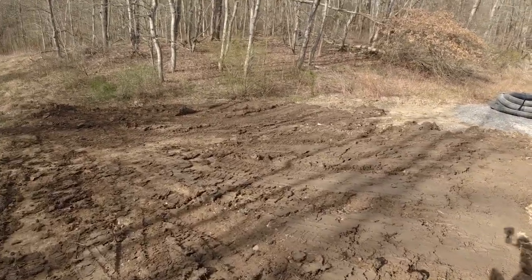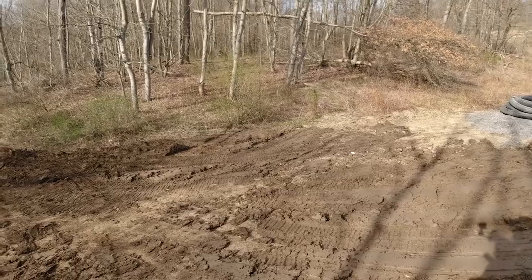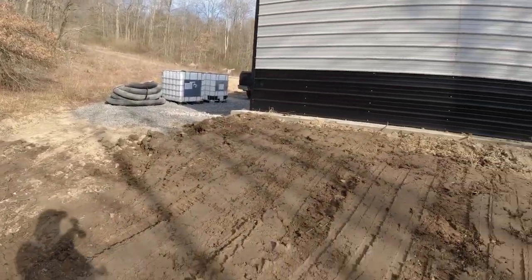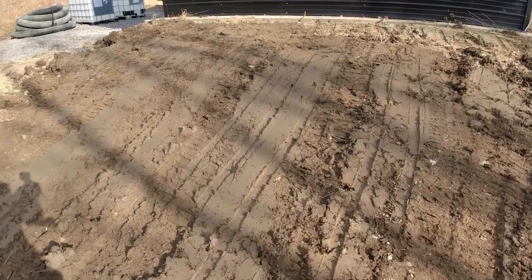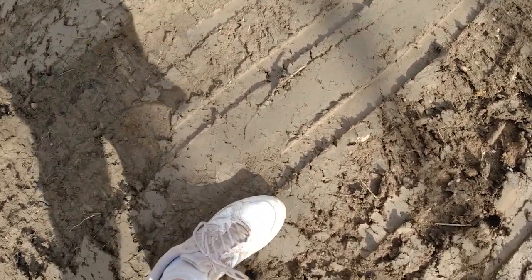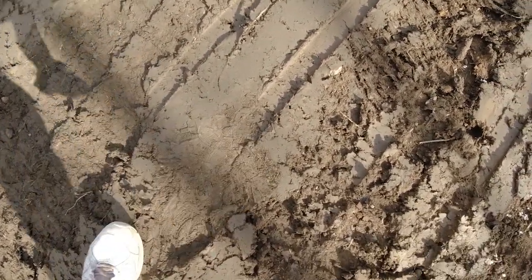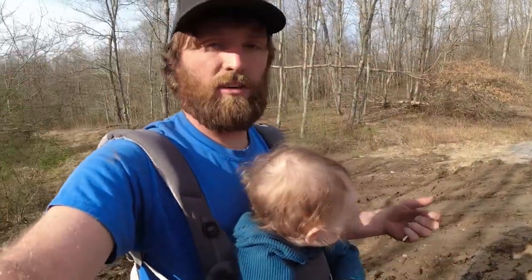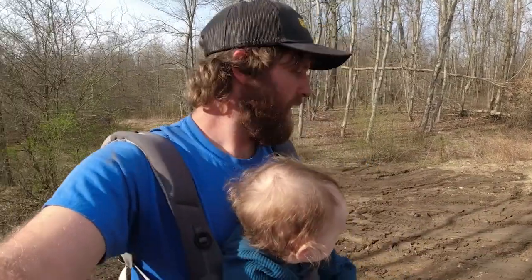Okay, so I just wanted to point this out. Spread that pile of topsoil that I had cleared from over here. Now, I don't know if you can see it through the camera, but there's still quite a bit of moisture in there. This is why we always remove all of the topsoil before we pour any concrete. Topsoil is basically a sponge, which is why it's really nice for growing grass, because it holds moisture in really long.